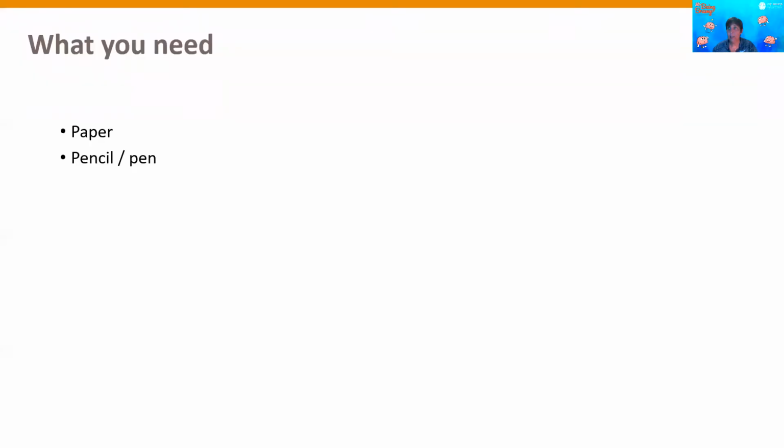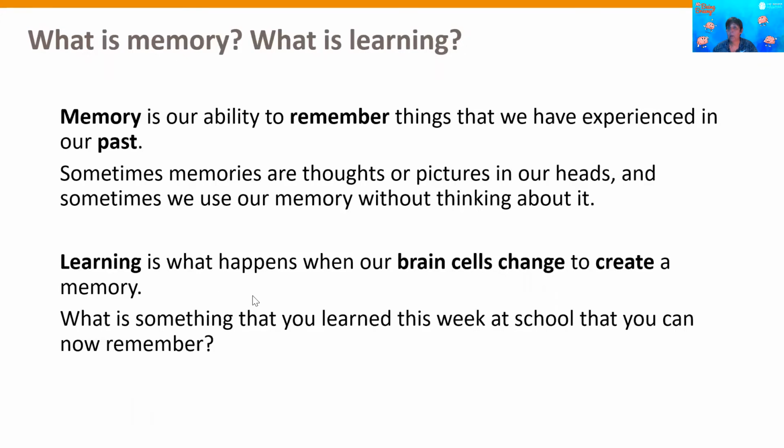In order to do the experiment, what you're going to need is some paper, a pen, and a pencil. So what is a memory? What is learning? So memory is our ability to remember things that we've experienced from our past.